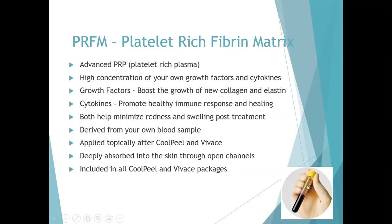This is the plasma part of your blood, and it contains very high concentrations of your own growth factors and cytokines. And we use that plasma portion as a topical treatment after you get your CoolPeel and/or Vivace. So through all those little dots of damage that we cause with the laser or Vivace, your body will absorb this plasma of your own, and you get this really high concentration treatment of growth factors and cytokines, which boost the growth of new collagen and elastin, promote healthy immune response and healing, and really help minimize any redness and swelling post-treatment. It's like a little miracle topical treatment.